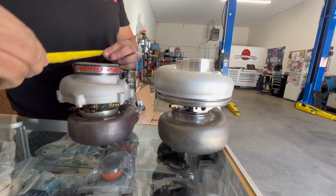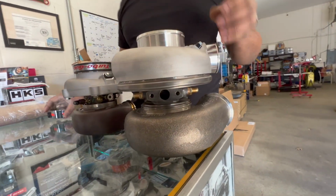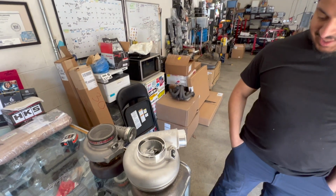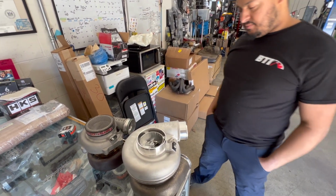The girth on this sucker, even on the housing. The housing is really fucking massive. Big boy shit. Big boy shit. We coming for you, Duff.